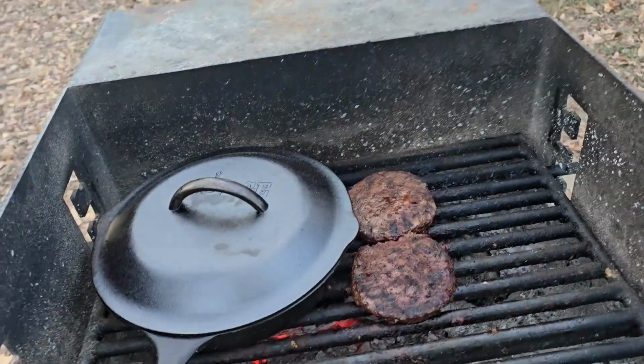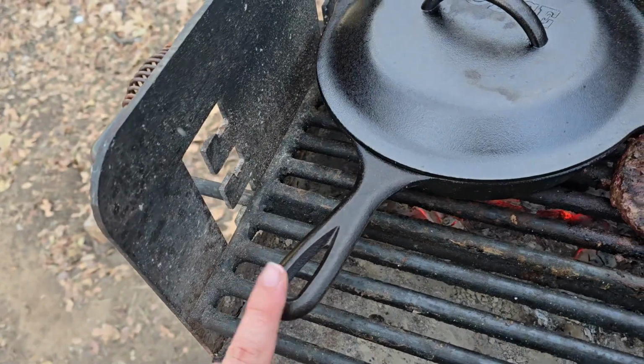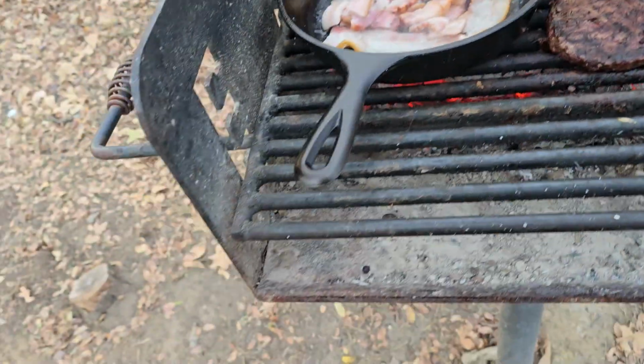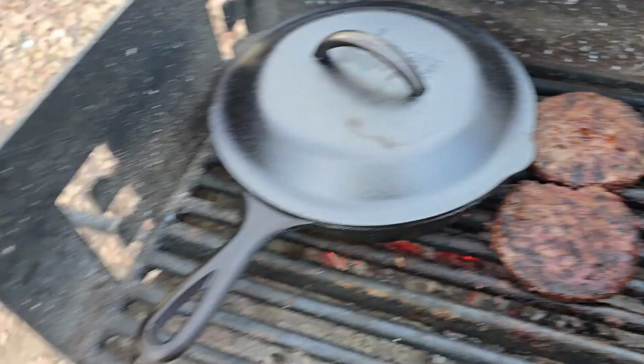I told myself I needed to bring a pot holder, and I was like, no, I don't. I've got the little silicone thing for the handle. I don't have nothing for the lid. Look at that bacon. It's not cooking the best, but it's getting there.